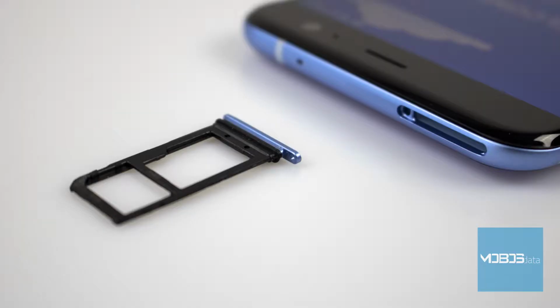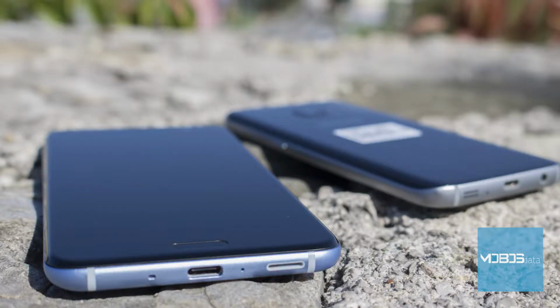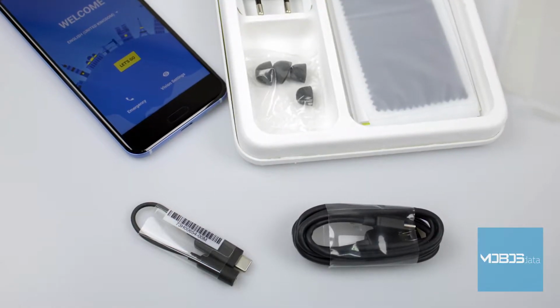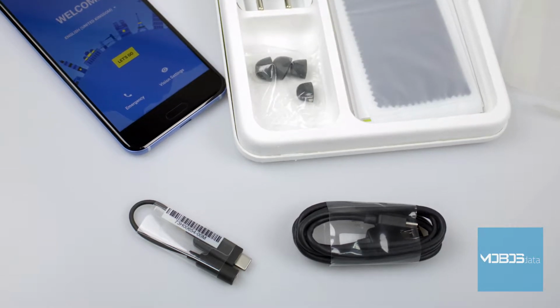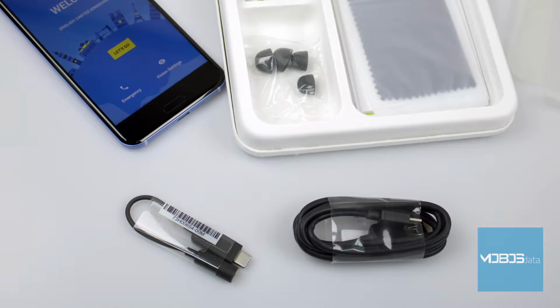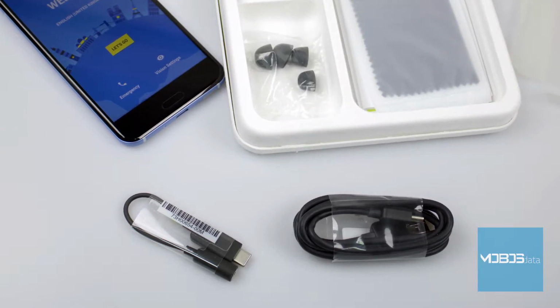Let's now take a look at the list of connections built into the U11, starting with the SIM tray. Our device is single SIM with one tray that supports a nano SIM card, next to which is a microSD card slot. New standard, the USB Type-C, is used for charging and data transfer. The lack of 3.5mm audio port is definitely a disadvantage, but it's somewhat mitigated since the factory box contains the Type-C to 3.5mm adapter.